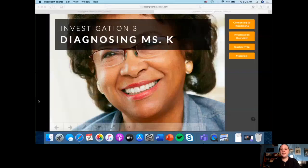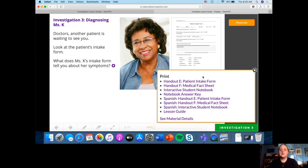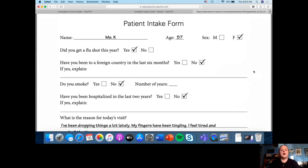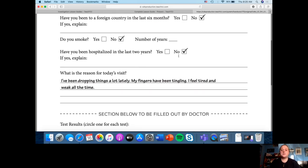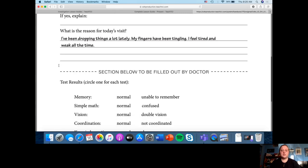All right, so here's Miss K. She is our patient. Miss K has come in today and she is not feeling so great. All right, so let's check out her patient intake form. So Miss K is 57. She did get a flu shot this year. She has not been out of the country in the last 6 months. She tells us that she is not a smoker and that she has not been hospitalized in the last 2 years. Okay, so the reason she's coming in to visit us today is that she's been dropping things a lot lately. Her fingers have been tingling and she feels tired and weak all the time.